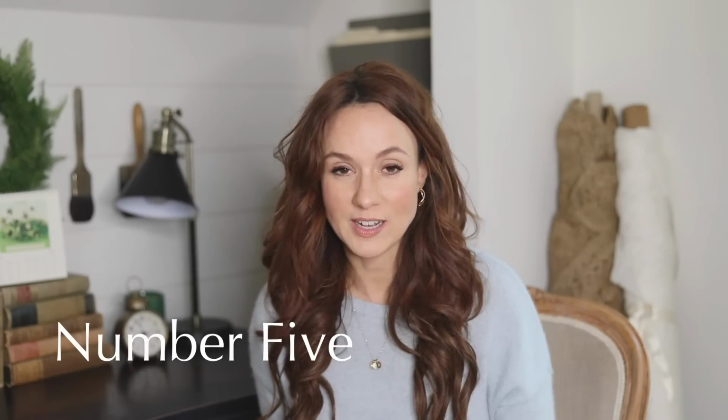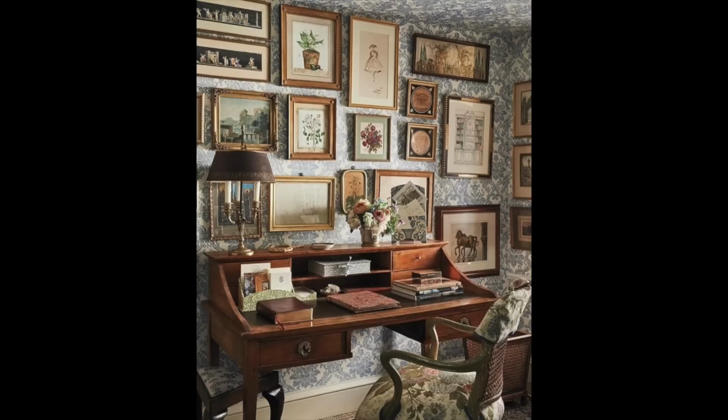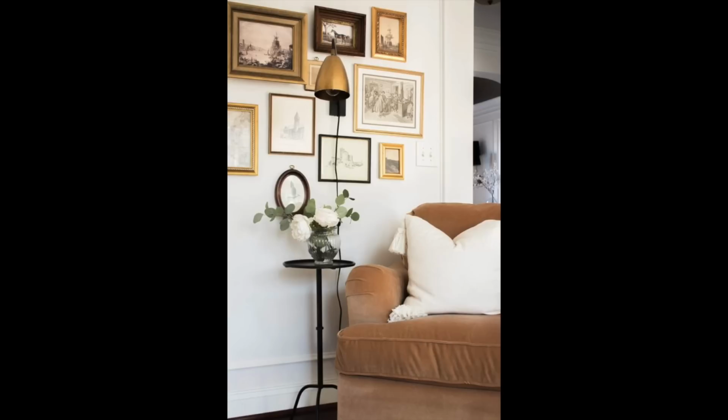Number five, gallery walls, oh my gosh. May they never go out of style. I believe that they are not only trendy, but they are also classic. Sometimes you get that at the same time. So I think that we will continue to see gallery walls.